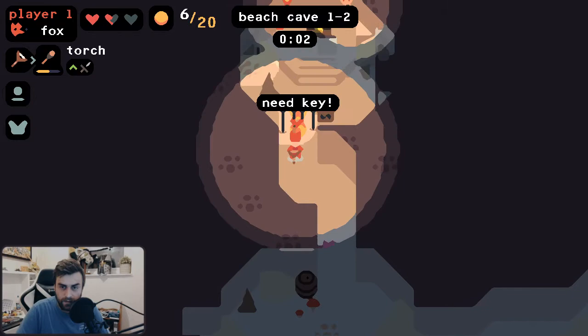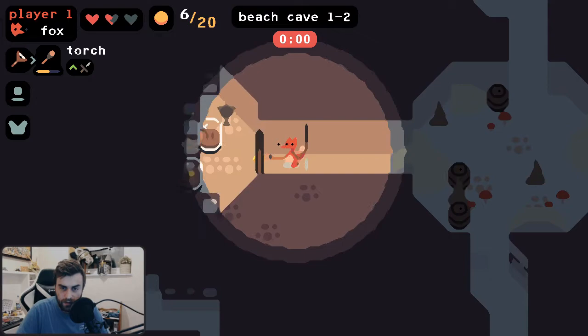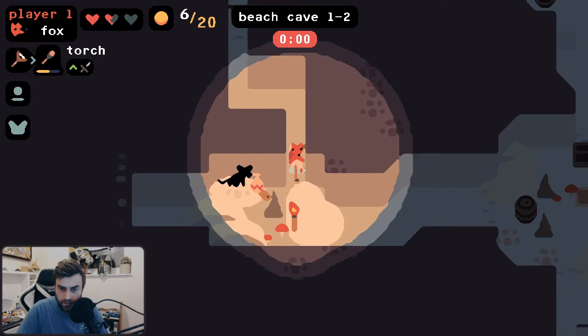Need a key, okay, that's cool, first time I've seen that. So it's definitely not the same layout every time. Okay, so we've got to keep moving. Okay, so this is the shop. Okay, different shopkeeper. Horrible black thing still coming after me. Oh god, they're gross. Okay, cool. Another thing that looks like a rat but definitely isn't a rat.